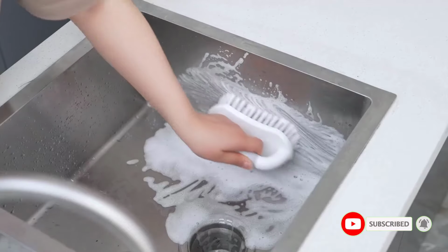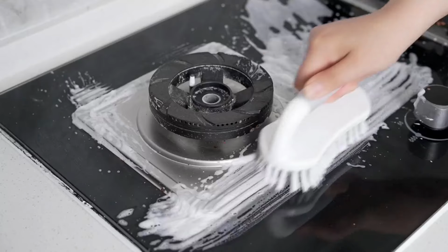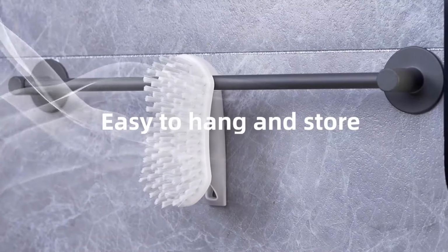The brush handle is designed with an ergonomic TPR grip that is non-slip and comfortable to hold while applying scrubbing pressure. Additionally, the U-style handle design with a hole makes it easy to hang and store.